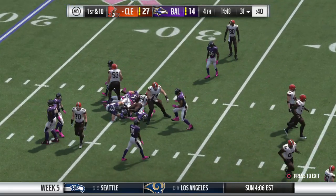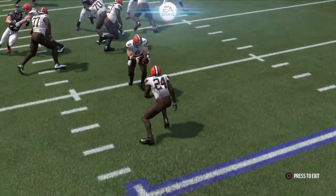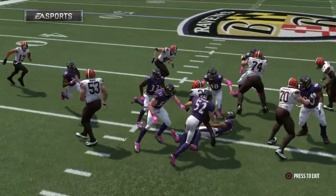Not easily done. And he stopped immediately there. Just a yard on the 1st down carry, so it's 2nd and 9.